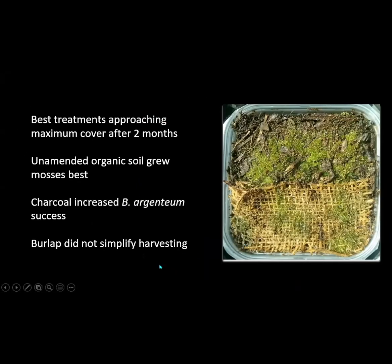Our best treatments were approaching maximum cover after 2 months. This was really exciting because we saw such a fast growth rate compared to a lot of other biocrusts, which can take up to 4 months to grow. So this means we could turn around moss cultivation quite quickly and cultivate moss quite fast. Unamended organic soil grew mosses the best. And that was also really nice because it is a relatively simple recipe for good moss growth.